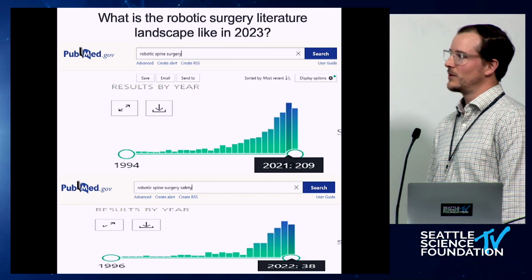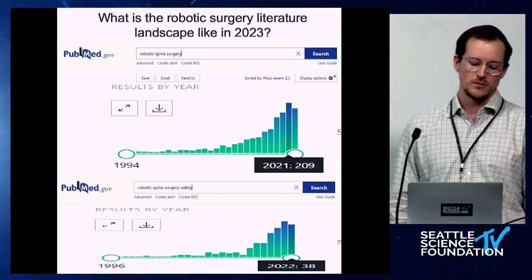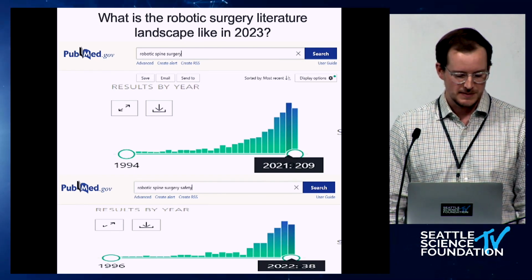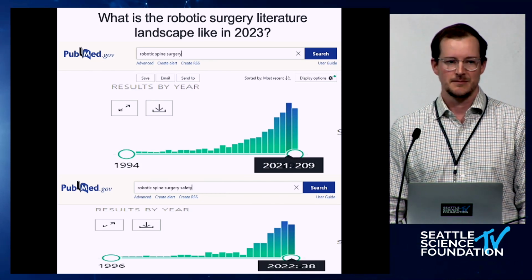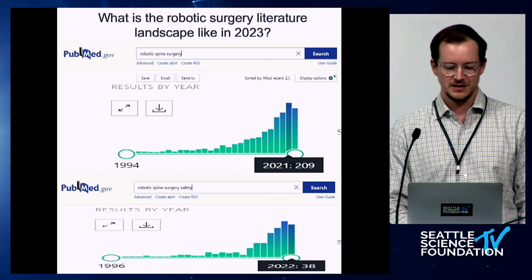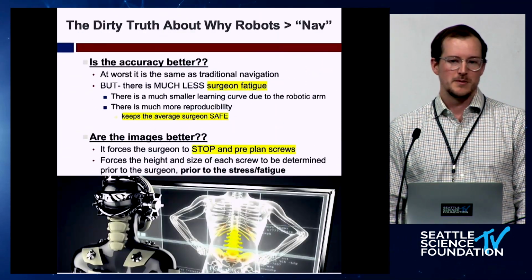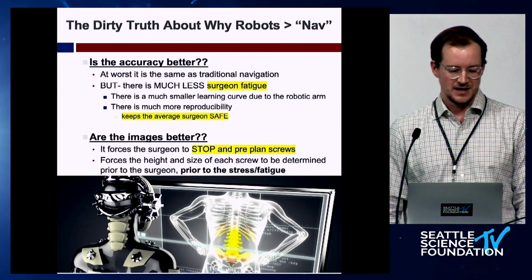In terms of where we're going, there's no doubt, just looking at the PubMed searches of robotic spine surgery, where are we going with it? If you just were to Google robotic spine surgery, robotic spine surgery safety, each year, more publications on these topics. This is a hot topic. This is what people want to publish. This is what people want to read. But to summarize it down, I think there's really the dirty truth about robots that we don't talk about enough. And I think this is where they have some of their main advantages.